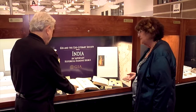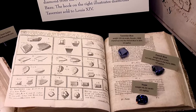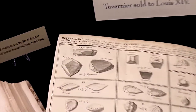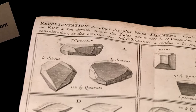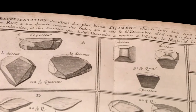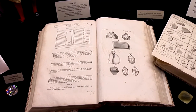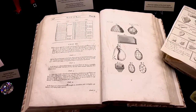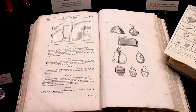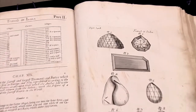Okay. We have his first edition book from his six voyages to India. That one was 1676. And the plate on the left shows the diamonds that he sold to the King of France. Amazing. The book on the left is the English edition. One year later, and the plate that we've opened to shows some of those famous diamonds that he found and brought back to Europe.